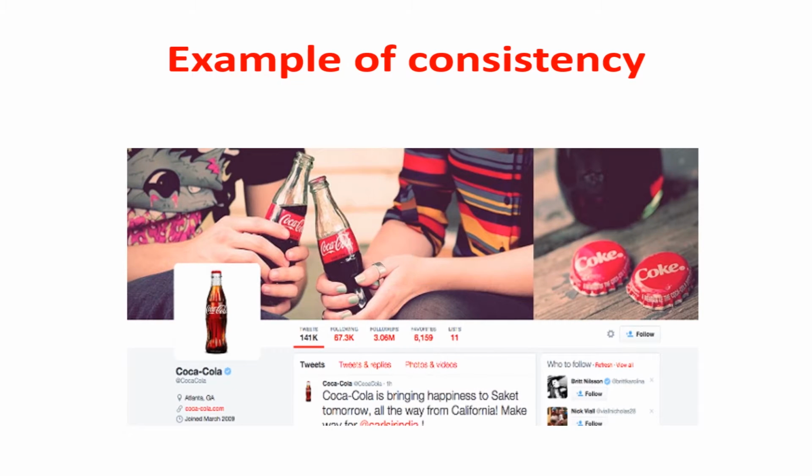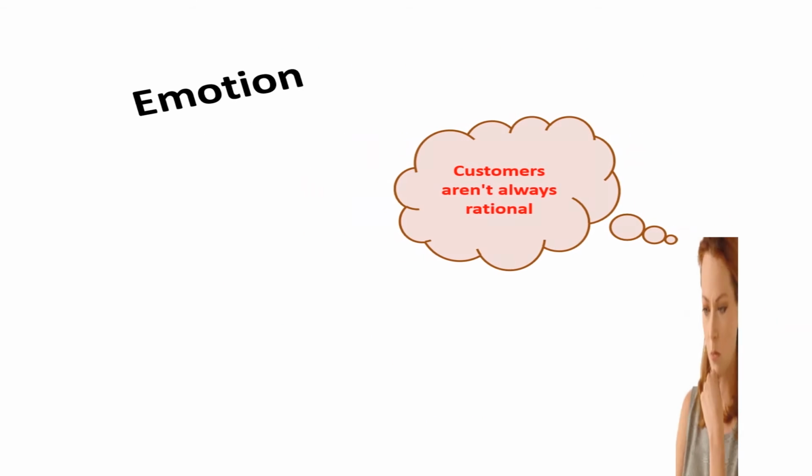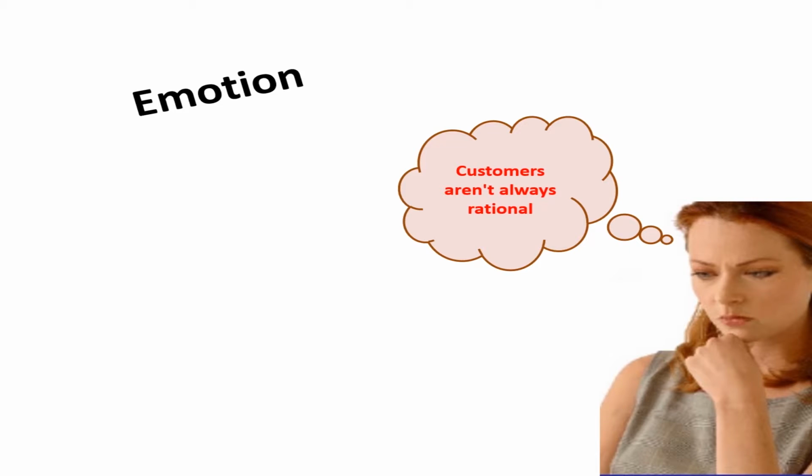To see a great example of consistency, let's look at Coca-Cola. As a result of their commitment to consistency, every element of their marketing works harmoniously together. This has helped them become one of the most recognizable brands in the world. Even on the surface of their social media accounts, for example, the seamlessness of their brand is very apparent. Third is emotion. Customers aren't always rational.